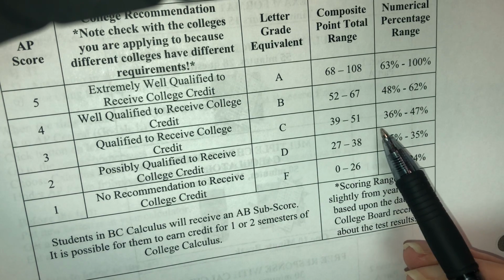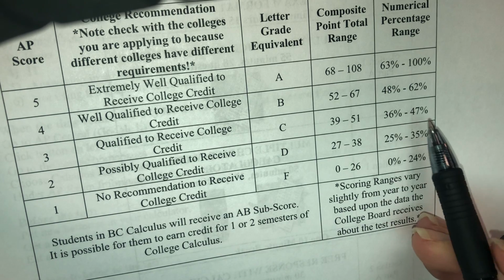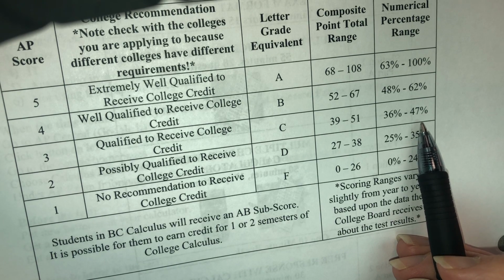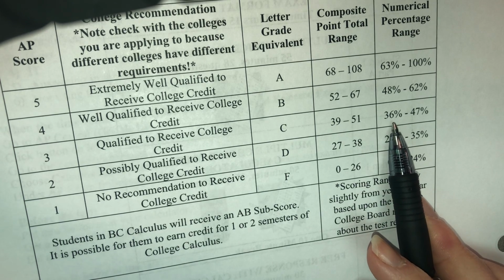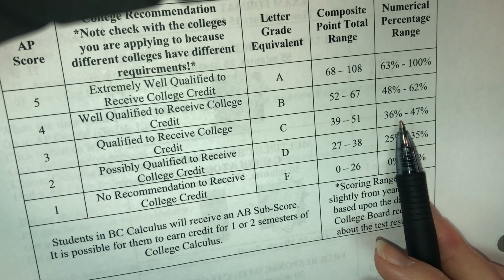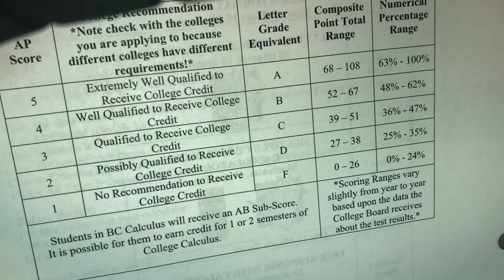39 points to 51 points, which is a percentage range of 36 to 47. So this is just a little better than a third. Just a little better than 1 out of 3 questions right on the AP exam and you pass. This is a challenging test. You can see how it might be a test where a lot of people even run out of time to finish. Do you have to finish to pass it? No. You really only have to get a little better than a third of your questions right. 33% would be a third, so this is 36%, and then all of a sudden you're passing, okay?